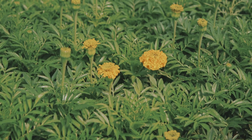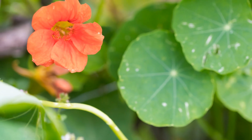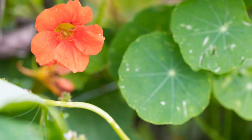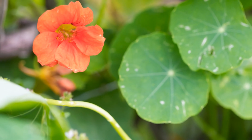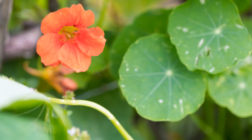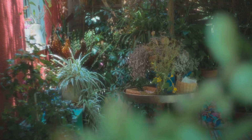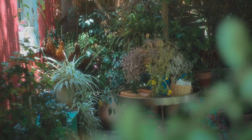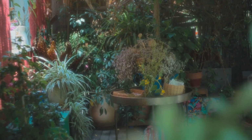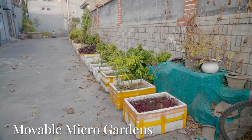And let's not forget about the humble nasturtium, a plant as beautiful as it is beneficial. Its cheerful, trumpet-shaped flowers attract pollinators like bees and butterflies, ensuring your plants are well fertilized and productive. So as you plan your garden, think about these companion planting combinations. It's about creating a thriving, interconnected ecosystem where each plant plays its part, resulting in a more bountiful and delicious harvest.